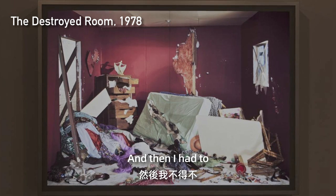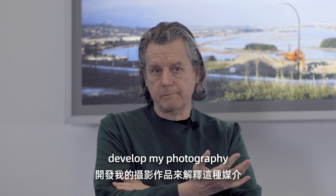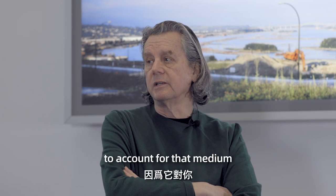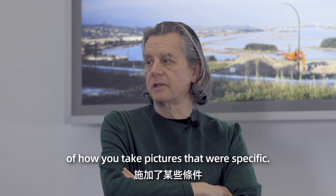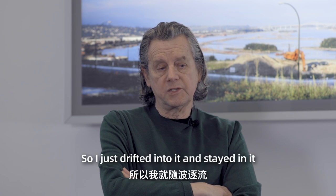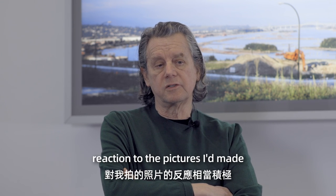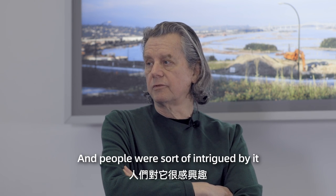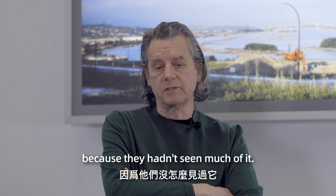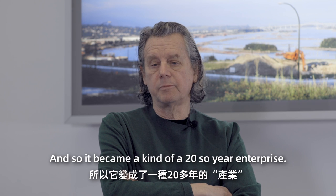Then I had to develop my photography to account for that medium, because it imposed certain conditions on how you take pictures that were specific. So I just drifted into it and stayed in it for 20 years because there were a lot of things to explore, and also because the reaction to the pictures I'd made was quite positive at the beginning, and people were intrigued by it because they hadn't seen much of it. So it became a 20-or-so-year enterprise.